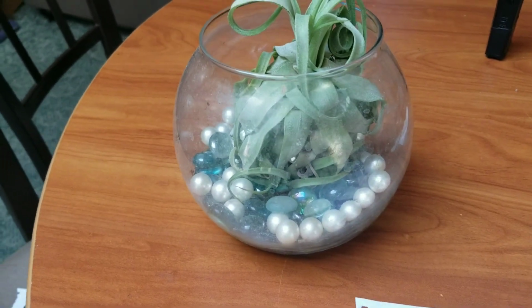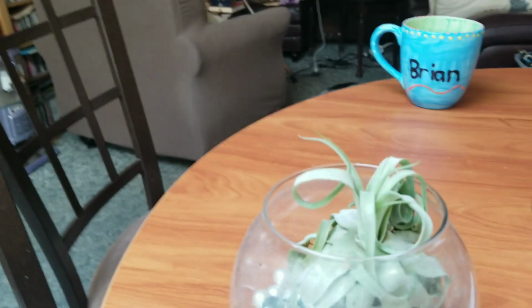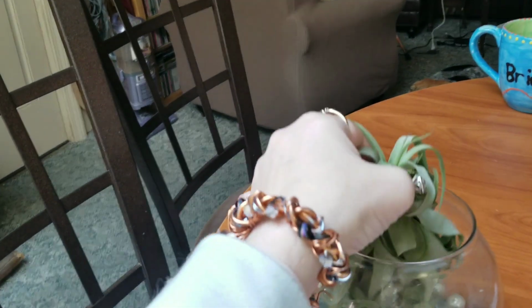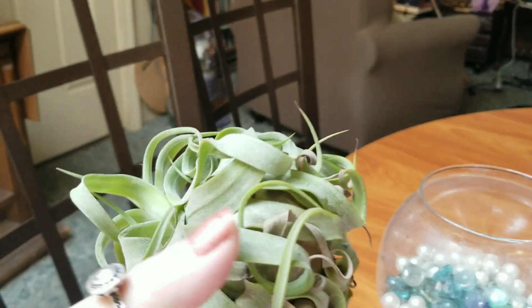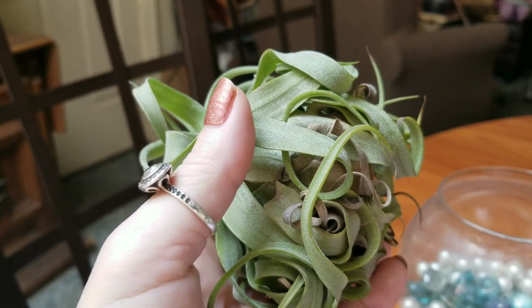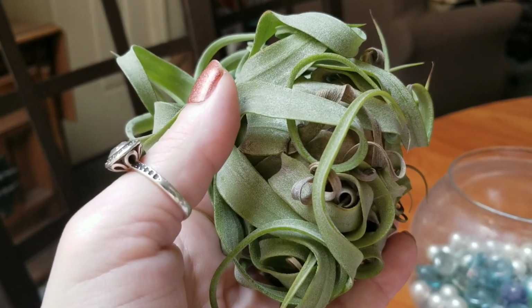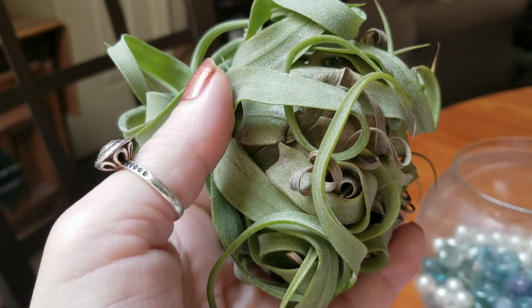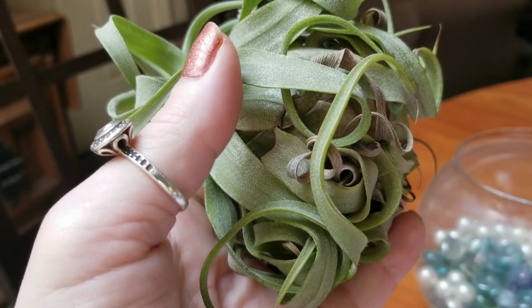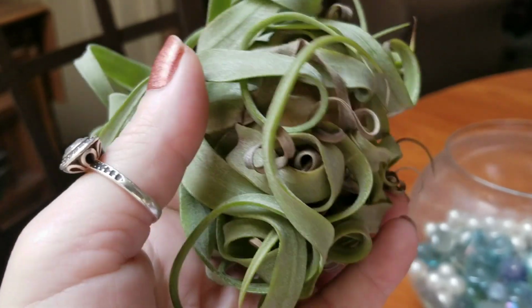They are known as Tillandsia. They do not require soil to grow. They're native to tropical and subtropical parts of Mexico, Central America, and the southern U.S. They are epiphytes, which means they grow on other plants or on trees, rocks, or man-made structures. They don't harm their hosts. They just use them for support.